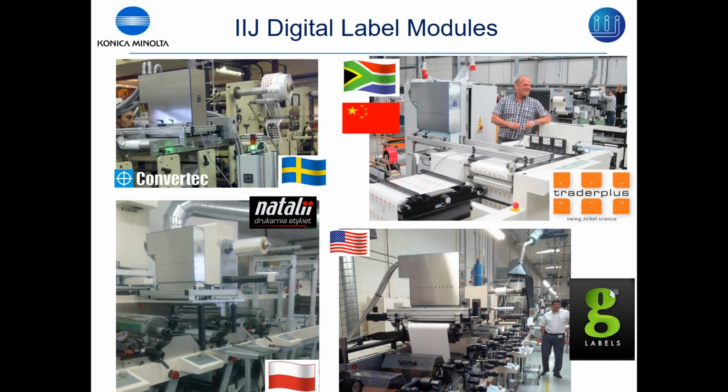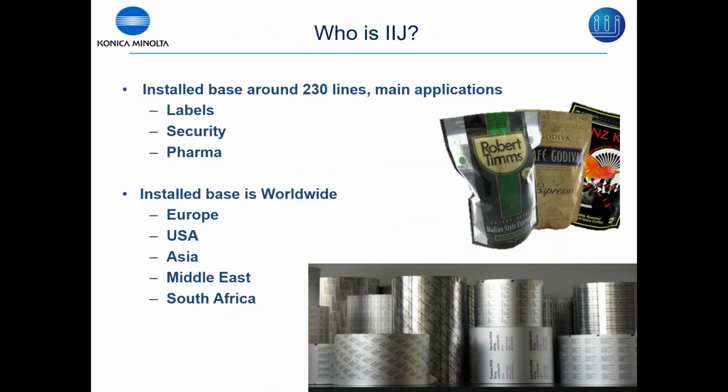These are typical customers printing labels or packaging in various places around the world. So typical markets for us are labels, security, pharmaceuticals. The packages you can see are printed in Australia by a customer there. And then you've got a pharmaceutical blister pack picture. We make these machines here in the UK. We install them worldwide. We service and support them worldwide.